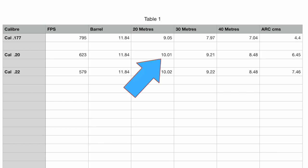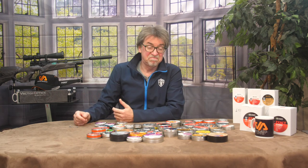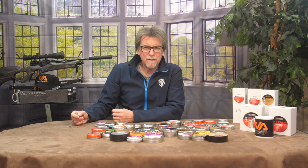The .20 will carry 10.01 foot-pounds at 20 metres, 9.21 foot-pounds at 30 and 8.48 at 40. So it's almost exactly the same as the .22 but with a higher velocity which brings the arc down to 6.45 centimetres. So, flatter trajectory, like the .177, and pretty much the same hitting power as the .22. So why isn't this the go-to calibre? Good question. One I'll come back to with obvious answers, maybe.